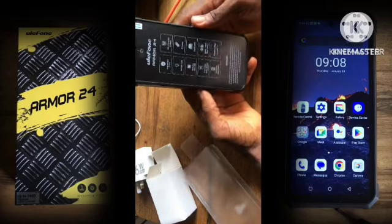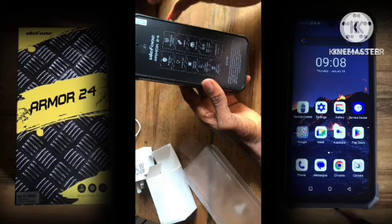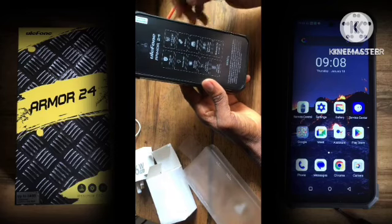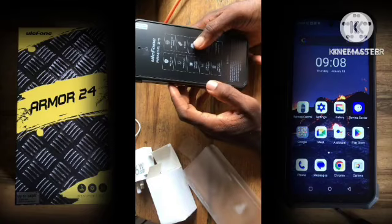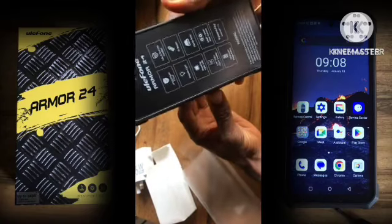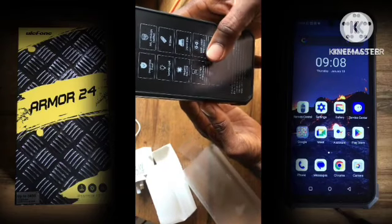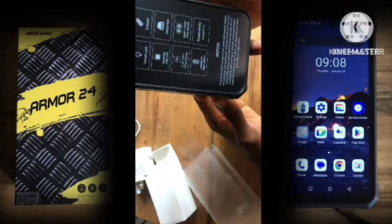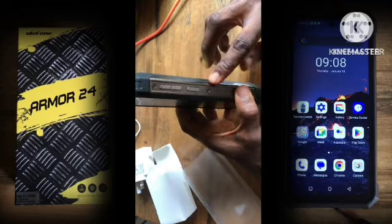Okay, but the screen is strong, it can withstand shock and any form of damage. So for the durability, if I'm to grade it, I give it a 98%. It is highly durable.